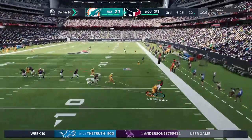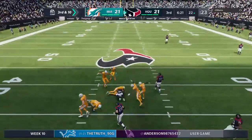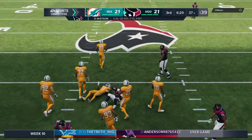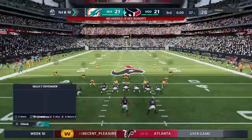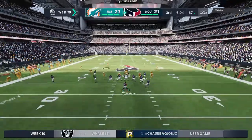They'll roll him out right. Oh, man, and he hits him in stride. Come on, y'all. He's taken down, but able to slip across the 35. 15 yards, the Texans pick up the 1st down. 1st and 10 at the 30.